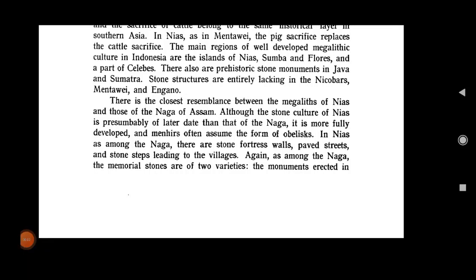There is the closest resemblance between the megaliths of Nias and those of the Naga of Assam. Although the stone culture of Nias is presumably of later date than that of the Naga, it is more fully developed, and menhirs here often assume the form of obelisks. In Nias, as among the Naga, there are stone fortress walls, paved streets, and stone steps leading to the villages.